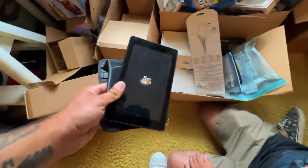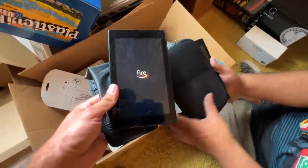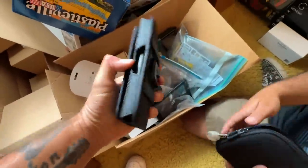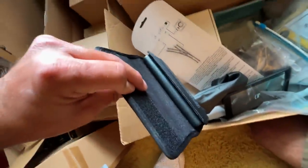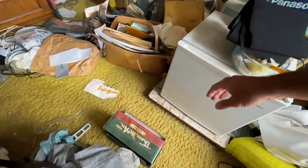We just found multiple Fire tablets, Amazon, right there. Both work, they fire up, literally fire up. And here's a big old battery right here too, a battery charger. So this is personal stuff for Ricky and I to keep because we need this stuff being on the road hunting all the time. We just found a fridge.